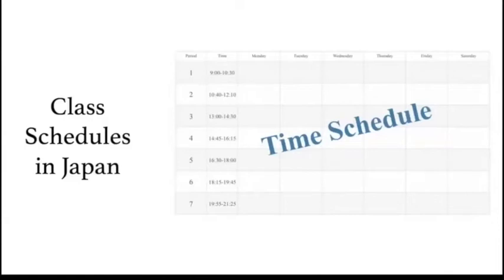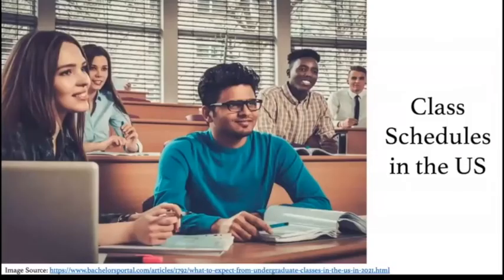First, we will talk about class schedules. In Japan, university students have 2 or 3 classes per day on average. Japanese universities have classes until 7th period, so some students take 5 to 6 classes, but most students do not take so many classes to consider tests and assignments.